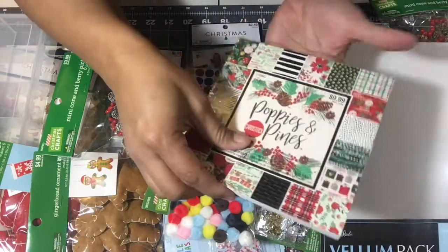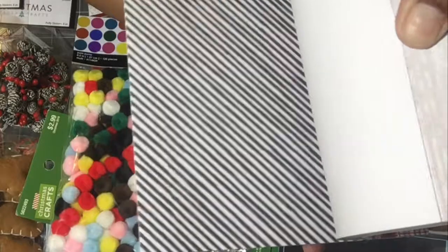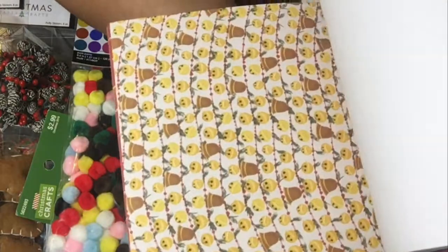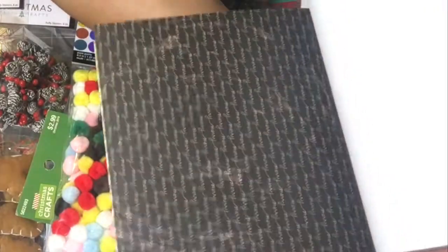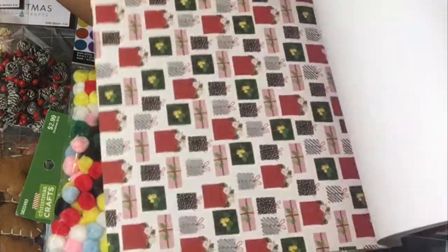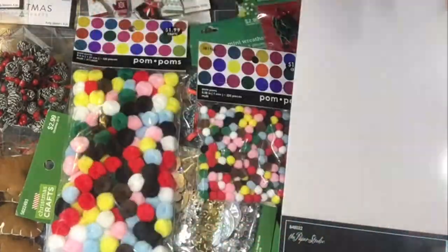This is cardstock, and I got poppies and pines. These are little tulips, like Christmas colors in black and white. I love that. Pine cones with the red berries, the pink background, the ho ho ho. Jingle bells, I love that. That reminds me of way back in the day. Look at that, roses and pine cones. Joy, joy, joy, Merry Christmas, ho ho ho. This one says Merry, Merry, Merry, Merry, Merry. And I love that plaid. And then we have roses. And the pink packages, love it. Garlands, polka dots, Merry Christmas.